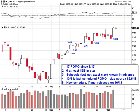Now, here's the deal. The schedule of POMO is released in advance, but you don't know the exact size of each operation until the operation is complete that day. There is one last POMO scheduled for today, October the 6th. The size should be about $2.64 billion.